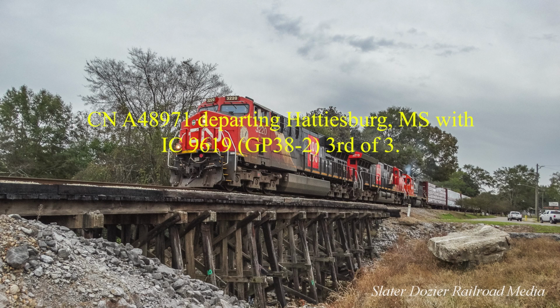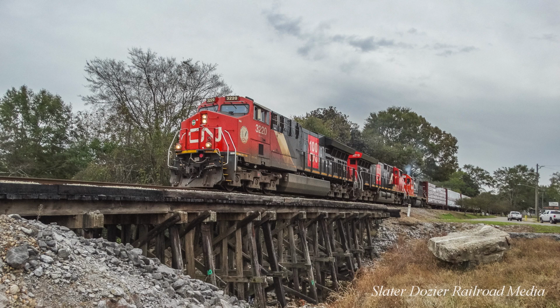After Amtrak 20 departed Hattiesburg, CN A489 would come north. A489 picked up GP38-2 IC 9619 in Bell Yard, and the engine would be smoking as it passed our location.